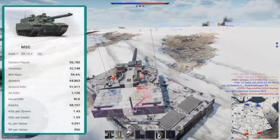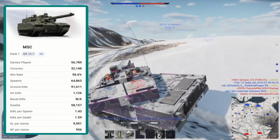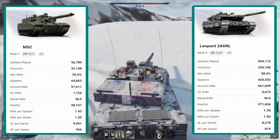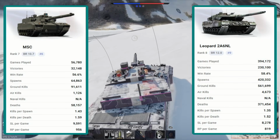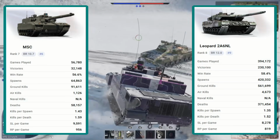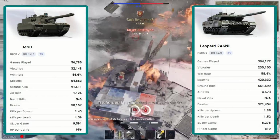The MSC is currently boasting a win rate of 56.6% with a kills per death of 1.59. The Leopard 2A6NL is currently posting a win rate of 58.4% and a kills per death of 1.52. So both of these vehicles are actually very close to each other in terms of kills per death and in terms of win rate, which in general does mean they are both quite effective for their battle rating, at least in the hands of your average French player.